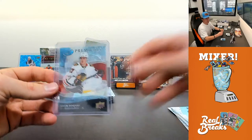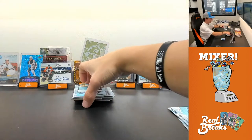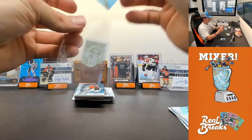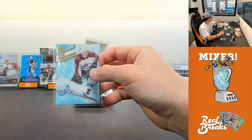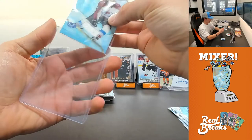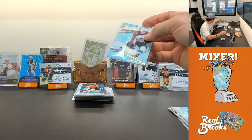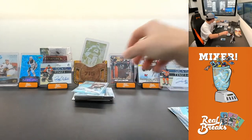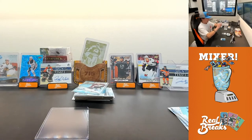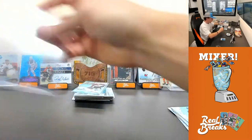Jonathan, makes sense that you're a big Bobby Orr fan. All right, and nice. Ice Premier relics. Kale McCarr. That's not gonna fit. Let me grab 100 here. Jeez. It's like we're in there. These weren't coming out. There's too many different sizes of top loaders here.